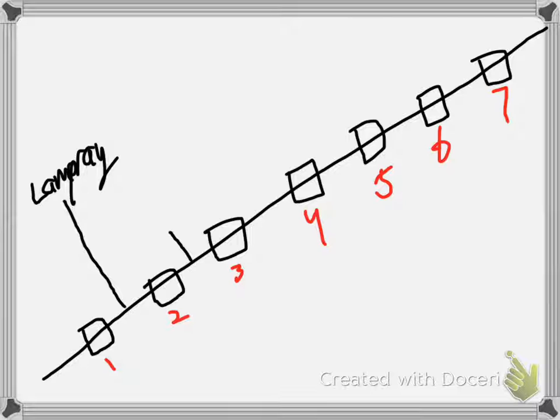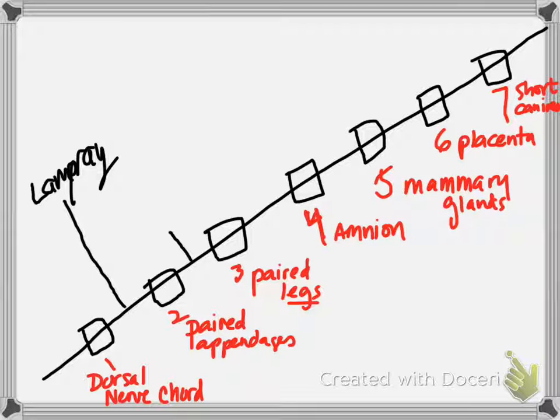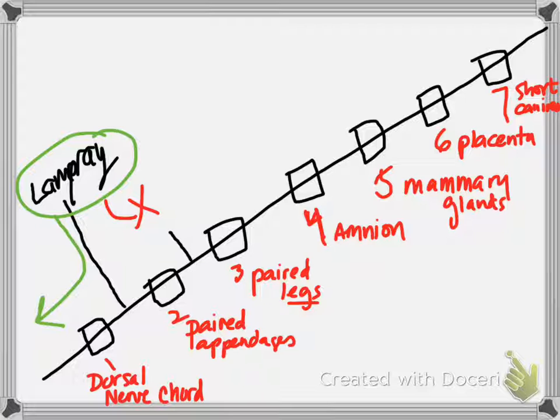Yeah. All right. So I want you guys to work on that one and see what we can come up with for the rest of them, okay? So I went ahead and added the actual characteristics on that table. When you're putting an organism there, you're saying that this organism has all the characteristics that are listed below it, and none of the characteristics that are listed above it.